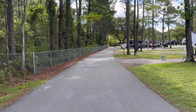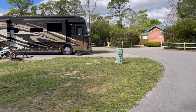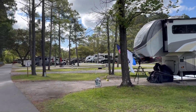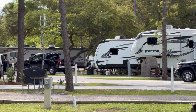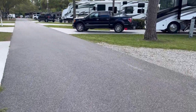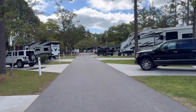All right, now we are on the far left side of the RV park. There's 3 roads. 1, 2 between those RVs, and the third is where we are parked. And that's us right there. See the black truck right there. All right, so we're back on our road where you would park in the front of your RV.